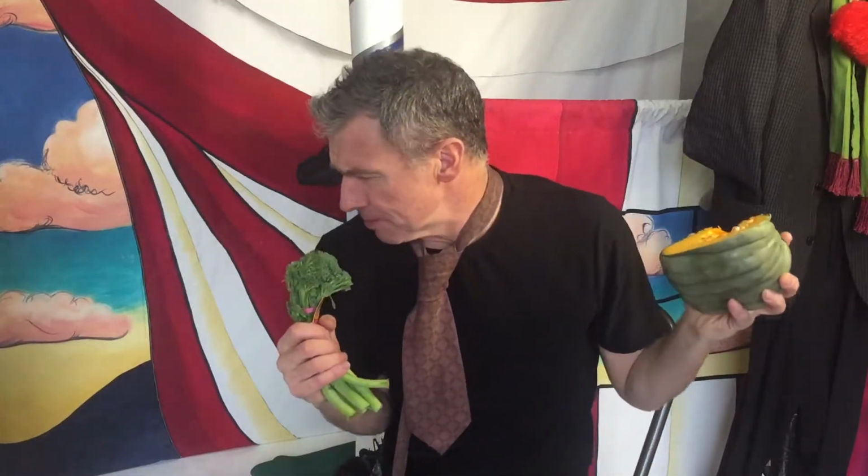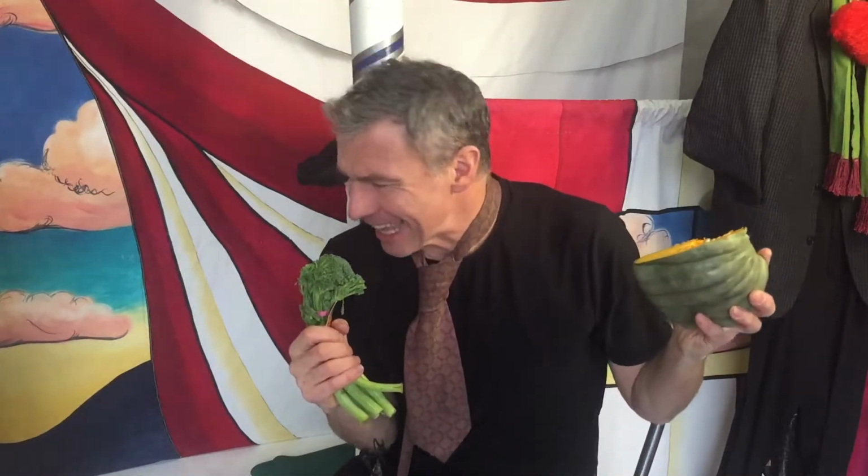One thing we can do is buy food with less packaging. See, pumpkin? It's got its own packaging. And broccoli. Or we can go to the op shop and buy our toys. Or we can make our own out of boxes that we have thrown away.